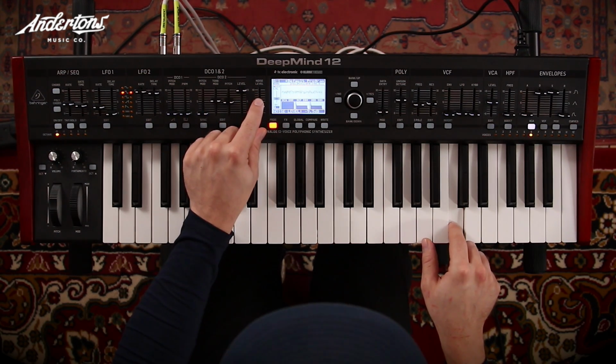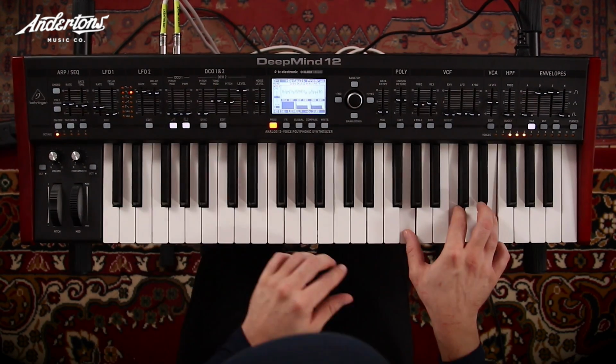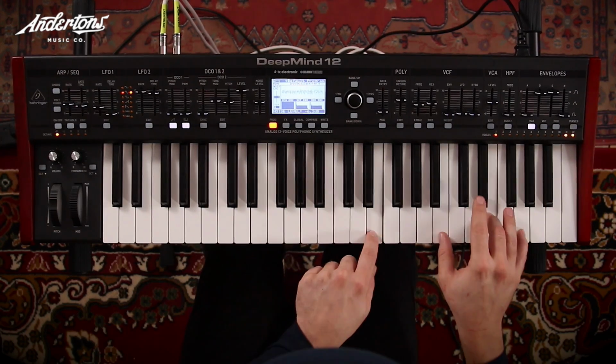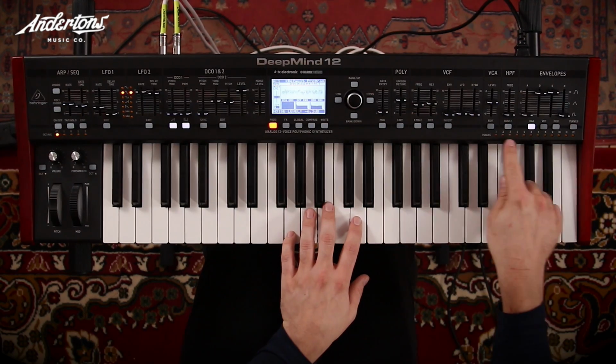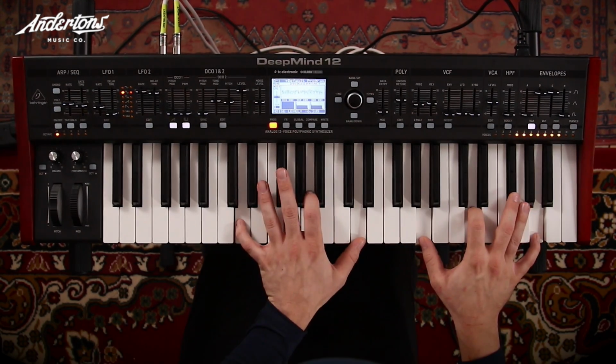Look at that screen. All in there, so we can bring a bit of noise in. Here's everything kicking off at once. And you can see on here as well, the lights, how many voices we're using. So that's big old chords.